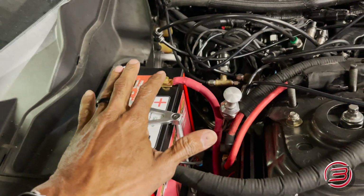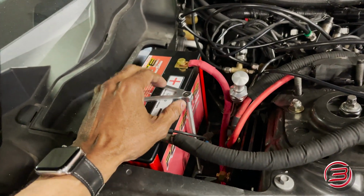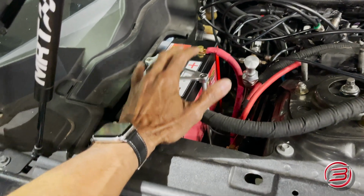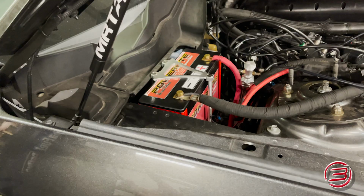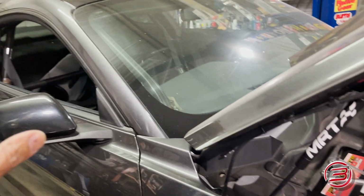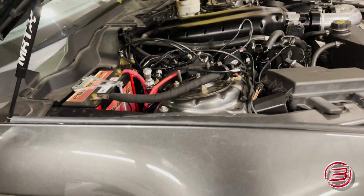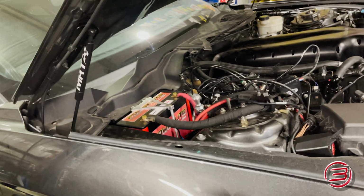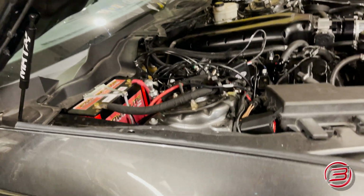So again, according to NHRA rules, as long as the battery's in the factory location, you do not need a battery cutoff switch. But I wanted to be kind of ahead of the game, just in case something happens, I want to be able to turn the car off. So I do not have a fire suppression system in the car, but I do have an onboard quick release fire extinguisher, which I have one on my golf cart, have one in my trailer, one in my truck. So, hey, I just don't want to be that guy without a fire extinguisher to save the car.